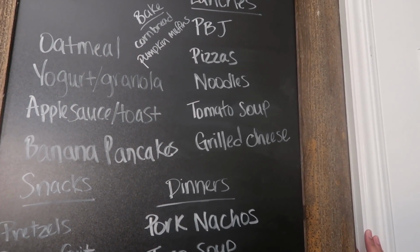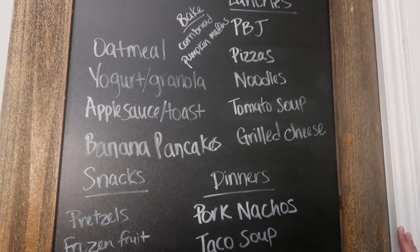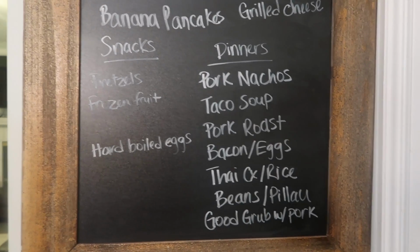So I may make some tomato soup this weekend, keep in the fridge, so that's easier. And yeah, I don't have time to make pizzas at lunch. Why do I write it up there? Okay, yeah, we have 3 things left for snack, and we have pork rinds too we could add.